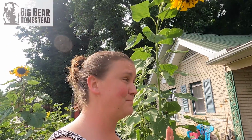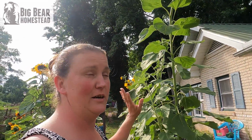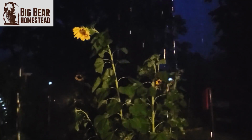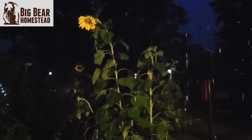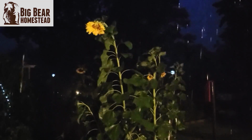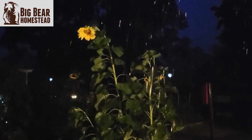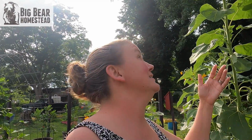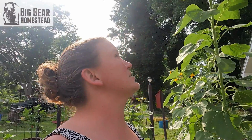And it was actually a lot taller. We had some storms come through a couple days ago, and the rain came through at night, and you could see the sunflowers were just waving. And the next morning I came out and my really tall sunflower was not so tall anymore. But that's okay because she's still just as beautiful. She took a beating and she's still standing. So there's a lot to learn from that.